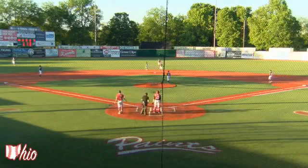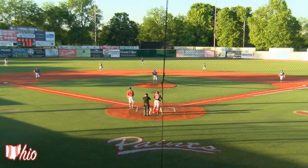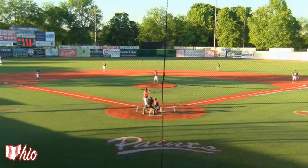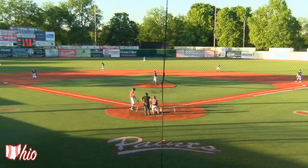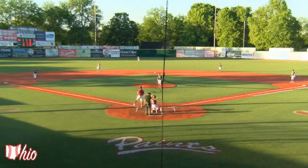Carsen Cox, who just struck out there to end the inning for the Seams, is going to stay on the mound for the Seams. Leading off for the Cyclones, number 44, Layton O'Rourke. First pitch, little high. Next pitch from Carsen, swing and a miss. Good pitch. 1-1.